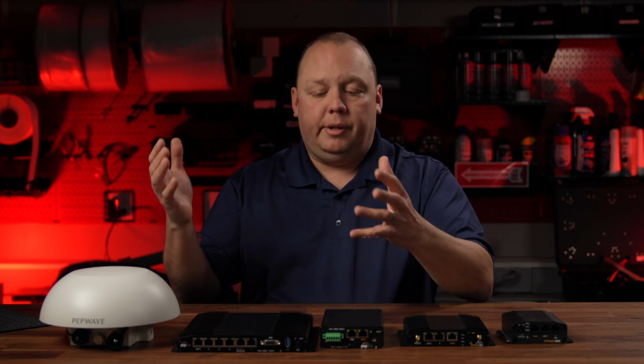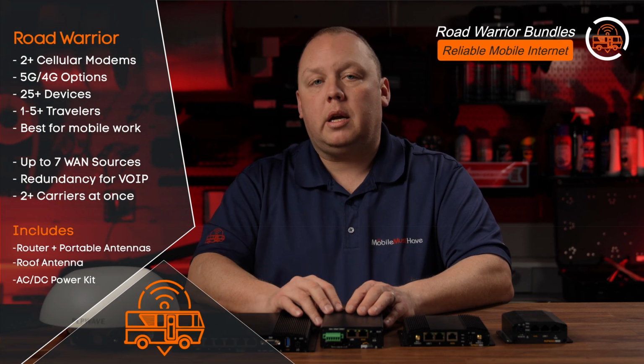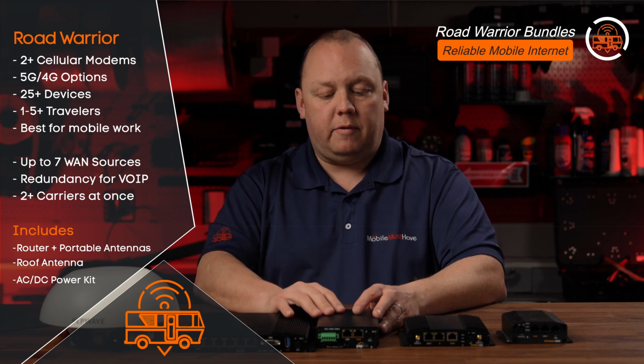Next, we're going to talk about the Road Warrior, or often also known as the Ultimate Road Warrior. Ultimate really just means it has more bells and whistles. Maybe it's a little bit faster designation. So what's the deal with the Road Warrior, Ultimate Road Warrior bundles? Anything that has the Road Warrior designation is going to have more than one cellular connection available at the time of purchase embedded inside of the device.